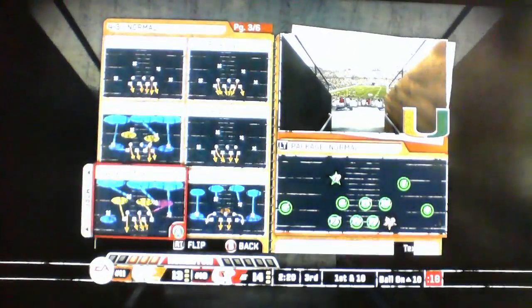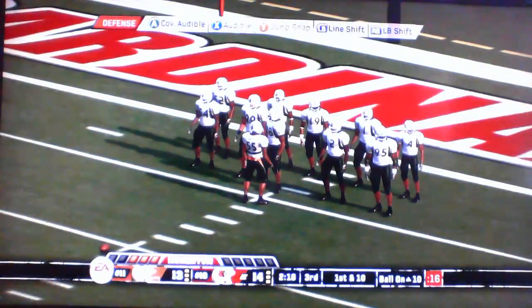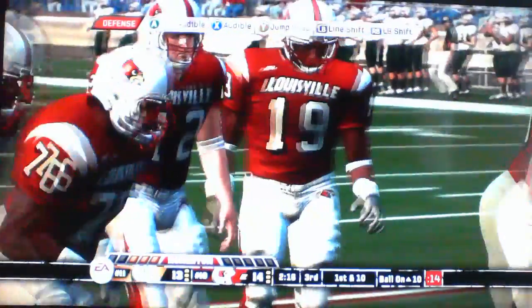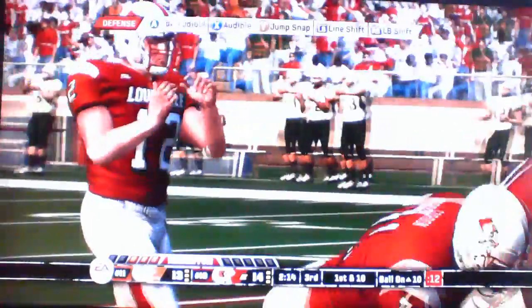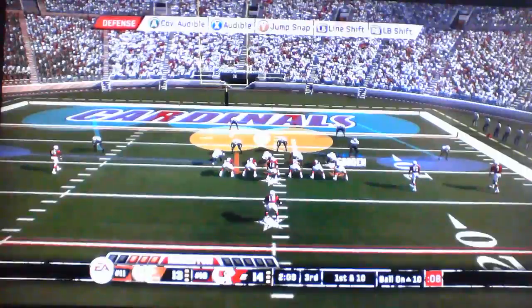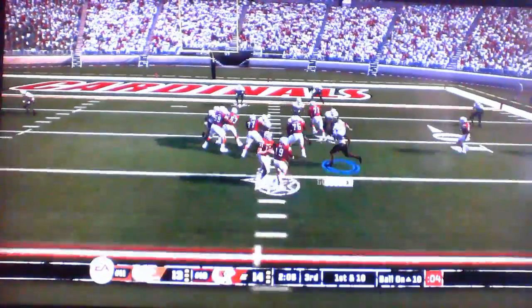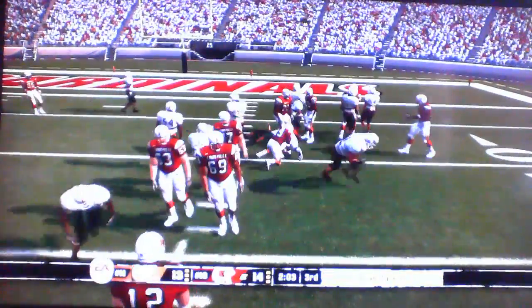How the hell can a corner encroach? He wasn't even on the line. How could he make an offensive lineman jump if he's like, you know what, never mind. Yeah, fuck your shits up.